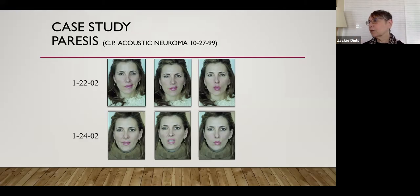And because we don't know how our facial muscles move before we have paralysis, we all know that volitional facial movement is different than spontaneous, right? How you look in a photo when you smile is not the same, usually for most of us, as when somebody catches us smiling spontaneously, right?